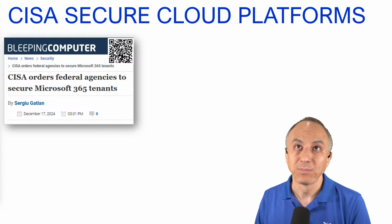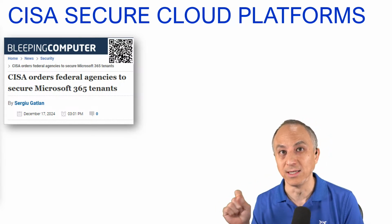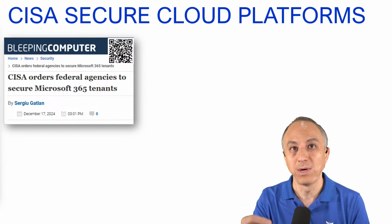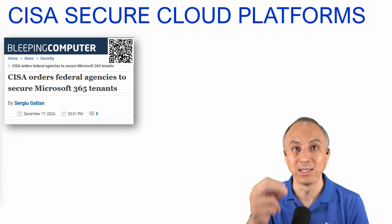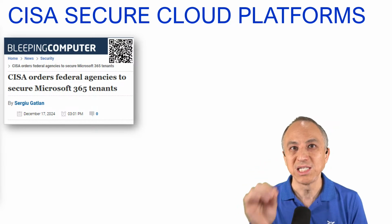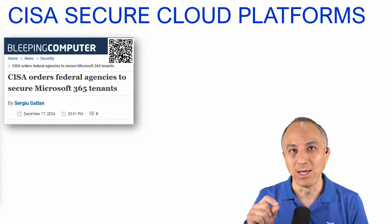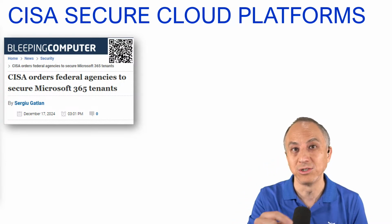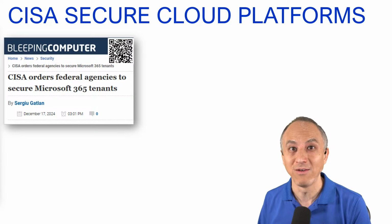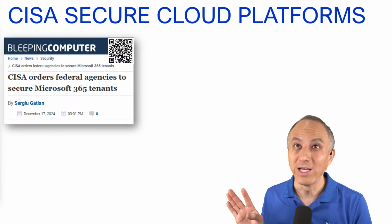So CISA orders federal agencies to secure Microsoft 365 tenants. And this may or may not be related to one of the compromises and nation-state attacks against Microsoft, where through an unbelievably mind-blowing 16-step multi-year compromise, they were able to access the source code and compromise an invalid certificate in the Microsoft testing infrastructure to then leverage that to get access to Office 365 email accounts for government and employees and politicians in the US. I'm guessing that was the motivation.